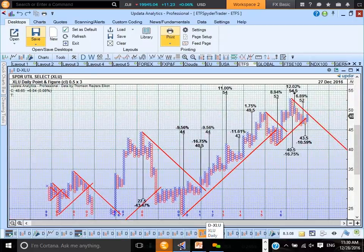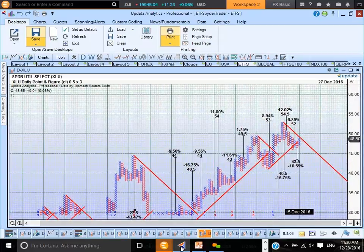Utilities, XLU ETF. Grinding here towards the trend resistance. We need to see a breakout past this trend line before we'll get to the 52 point and figure chart target. That's about 6.89% away. Notice that we are at a very, very strong resistance zone here. So we need to see a breakout past that zone for price action to get to that 52 target. But fail that, we're looking at 43.50 as a downside risk.